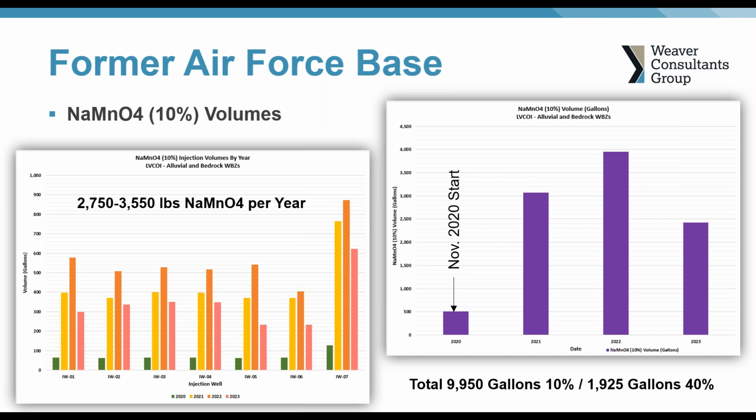So we started this system in November 2020, and typically we've been doing about 3,500 gallons of 10% a year. In total, we're just under 10,000 gallons for that roughly 3-year period. These are generally low volumes for an ISCO program, especially one with these initial source concentrations we observed.